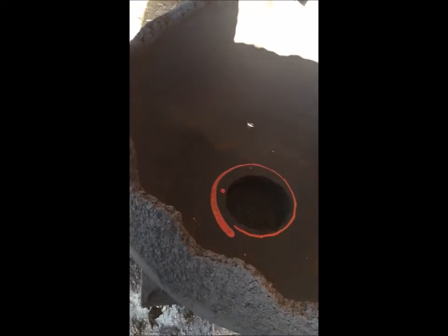Boy, look at the mosquitoes. They have just ganged up on us here. You can see them in the light.